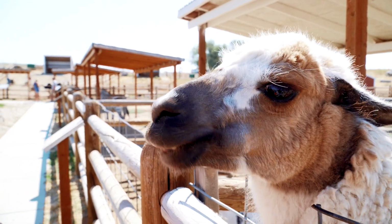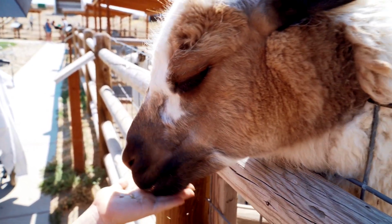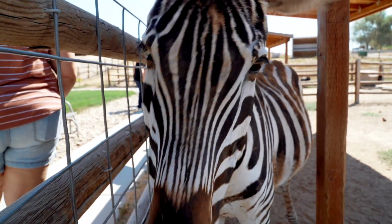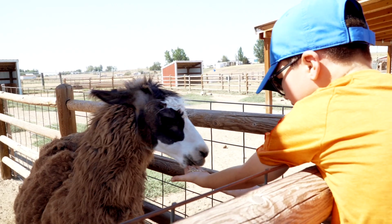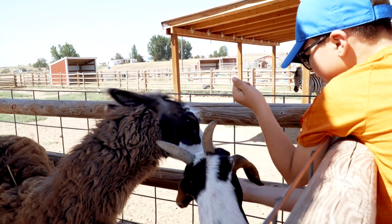There were llamas and emus, and they had a zorse and a zonkey. Of course, we couldn't touch all the animals there. Some of them just needed their space. We learned that Babby Farms rescues animals from homes who just can't take care of them anymore. Thank you, Babby Farms.